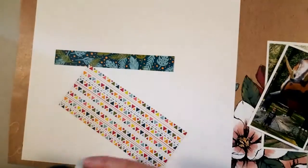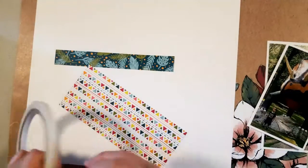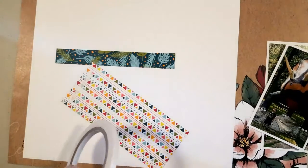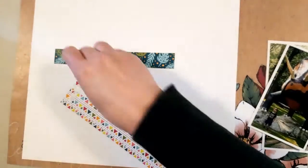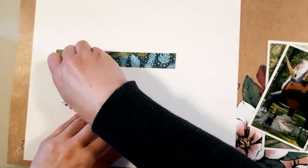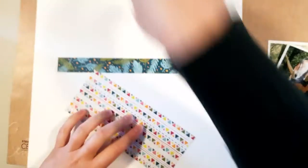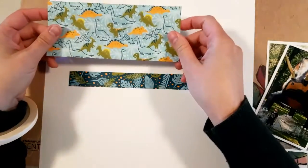So there's those. I'm going to go ahead and tape these down as well. I love this pattern too, but I haven't used it yet. I know that's shocking. Oh, I left the baby gate open because Magnus might be coming down to join us. So we'll see.